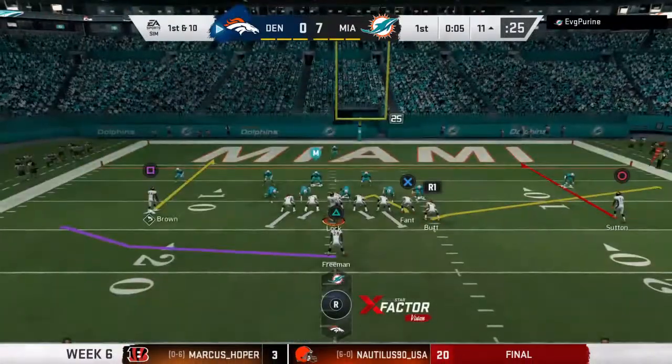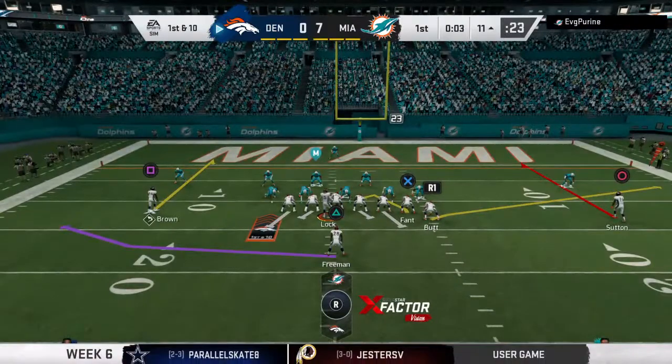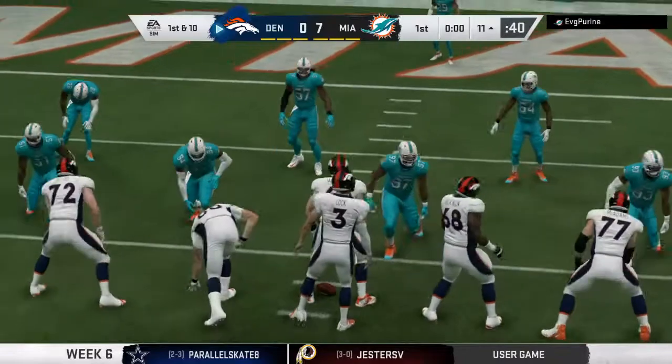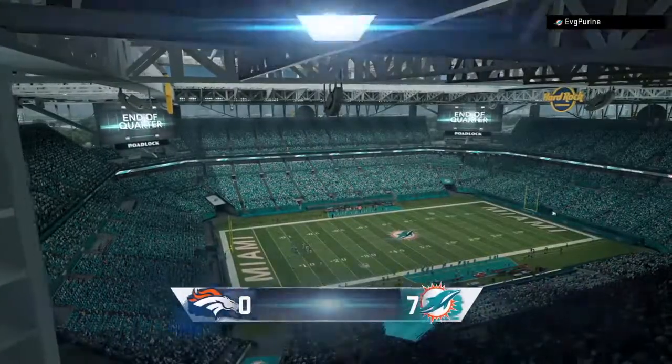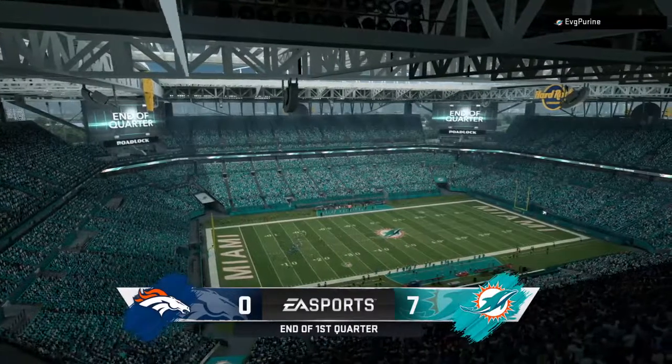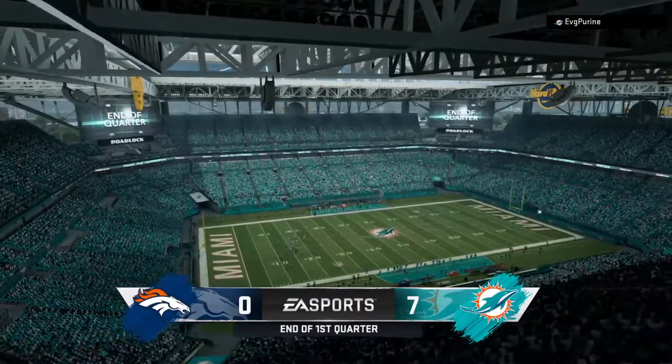And this will probably be the last play of the quarter. After 1, 7-0 on EA Sports. Dolphins 7, Broncos nothing.